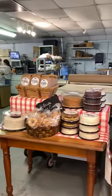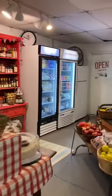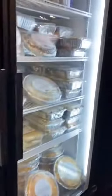Just did this. Looks good. We got all new bread. Jabari keeps walking through. He'll see himself 50 times. And then I'm gonna go in the cooler next. Look how good it looks. Tons of stuff.